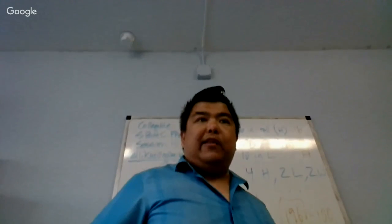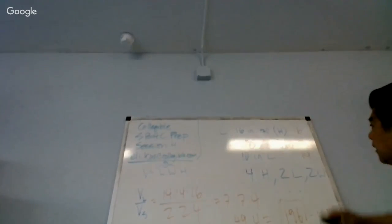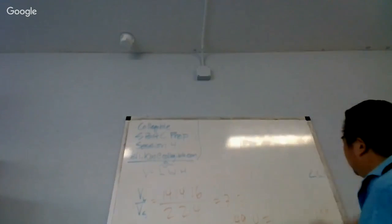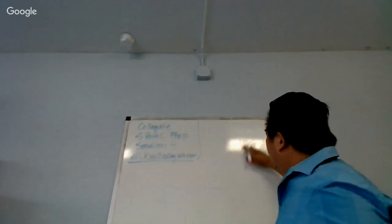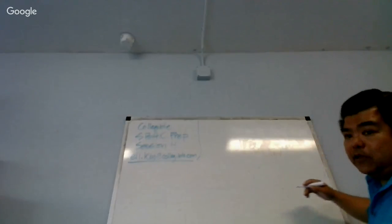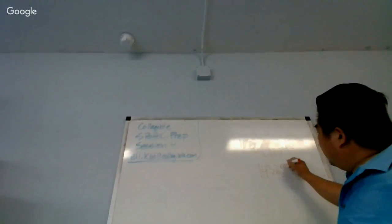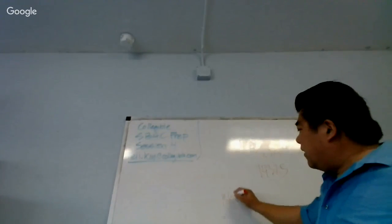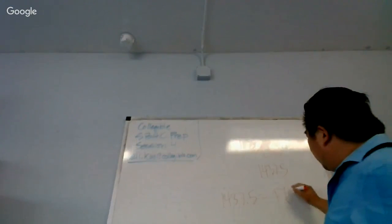Does anybody need me to explain this one about the motorcycle? Let me erase this here. If he pays 11,000 and he bought it for 12.5%. So this means price plus price times 0.12 equals the new one, which is, well, they tell you this is equal to 14,375. So 14,375 is equal to P times 0.12.